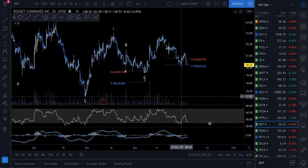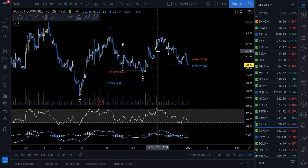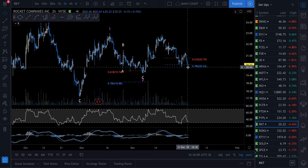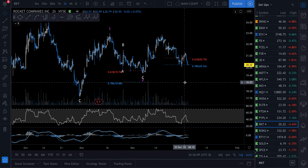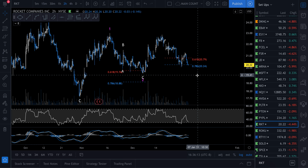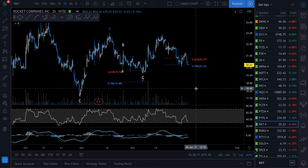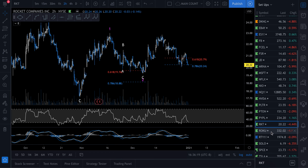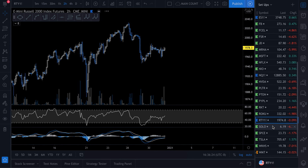Rocket, it's just been fake out after fake out. It can't hold anything. It needs to hold this low here. Below here, it gets pretty ugly. And then especially under 1956, we're probably heading down to test the 786. I think that's more likely. Personally, I think we test this area. I don't think this holds. But we'll see. Roku, haven't really been watching Roku. Solo.